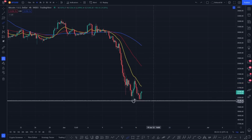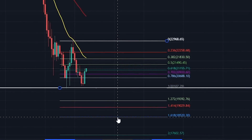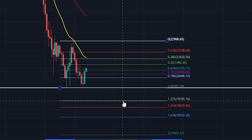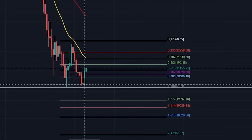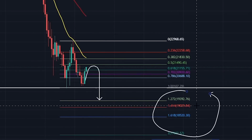In fact, it could be some kind of big W double bottom pattern, but you have got levels of resistance to get through. Now, if Bitcoin does lose this low over the next couple of days, okay, I'm going to show you what I'm looking at. You could be looking at this, okay, a minimal 1618 target, you've got 18520, you've got the 1272 at 19392. But if it does start to roll here and comes down, I think that round about here is your low, okay, this week.